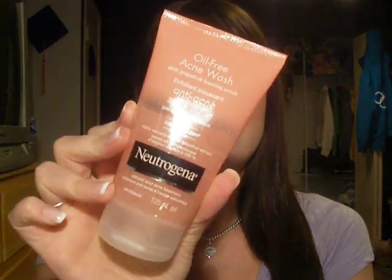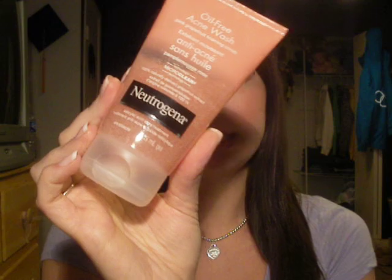So basically every morning, the first thing I use is the Neutrogena Oil-Free Acne Wash Pink Grapefruit Foaming Scrub. I got this basically just because I wanted an everyday light exfoliator. And I love the fact that it was grapefruit and that I could use it in the morning. Oh, I didn't realize that it was a salicylic acne treatment. But, yeah, apparently it is.